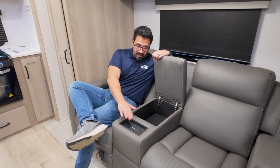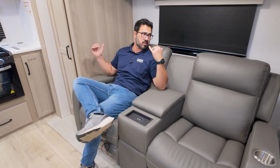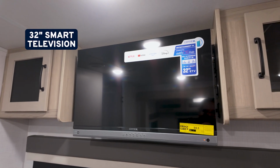You also have storage there, a wireless charger, which I love, you can drop the phone, cup holders. Of course, these are wall huggers, kick your feet up. And it is directly across from the 32-inch smart TV, exactly what you would want.